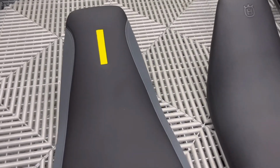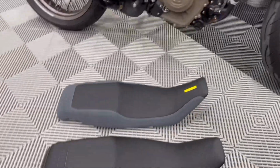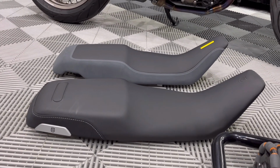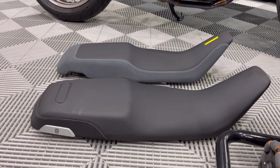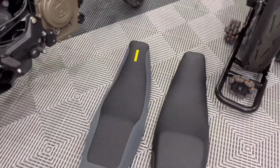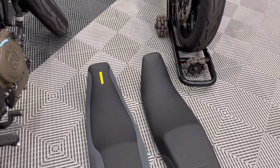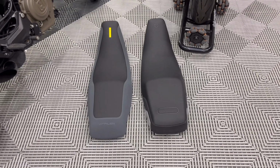As far as height goes, it's really tough to tell. I mean, it might be slightly higher and slightly wider, but if there is a difference, it's not appreciable. It's not by much. If there is a difference at all, maybe I'll take a measurement later on. But if there is a difference, it's not much. It's not gonna make or break it or anything like that.